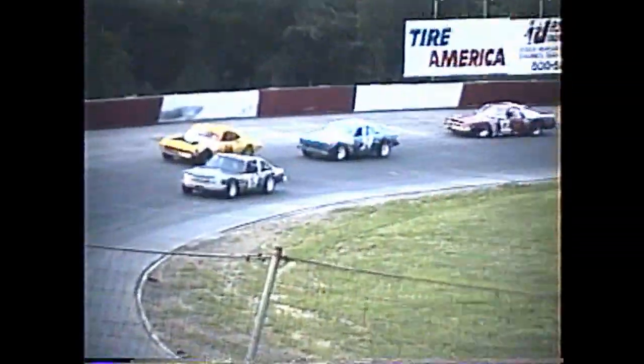Now Bill Hunley and Mike Hamilton make contact in turn 2. And Bo Davis, meantime, challenges Trowbridge on the outside. It'll be a close one. The winner by inches, Clyde Trowbridge. Just barely holds off Bo Davis. It was a close one.